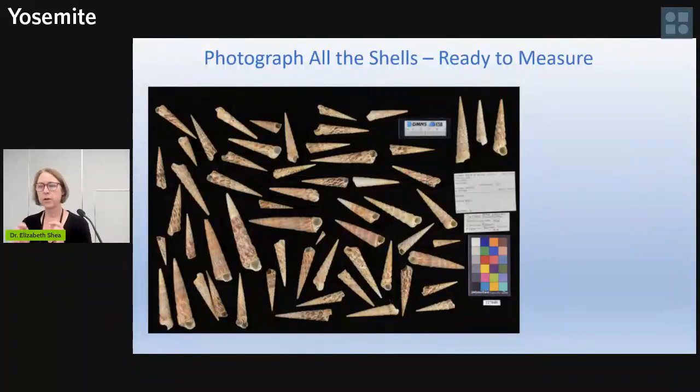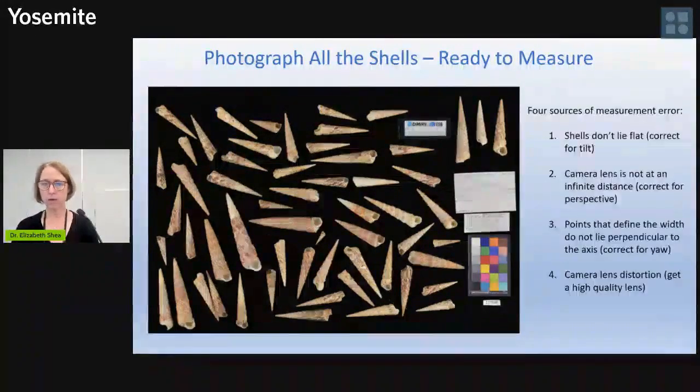And we're trying to figure out what the concerns are about making those shells ready to measure, and not only minimizing the handling time, but making sure we're not introducing error into research publications anywhere. And so we've got basically 4 sources of measurement error that we have to find our way through.